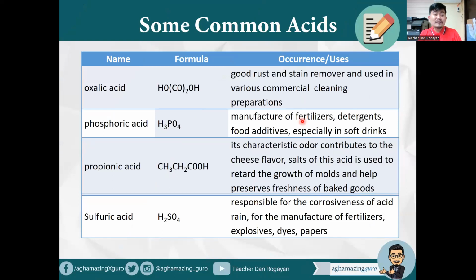Next, we also have oxalic acid, a good rust and stain remover used in various commercial cleaning preparations. We have phosphoric acid, H3PO4, used to manufacture fertilizers, detergents, and food additives, especially in soft drinks. And then we also have salicylic acid. Propionic acid has a characteristic odor contributing to cheese flavor. Salts of this acid are used to retard the growth of molds and help restore freshness of baked goods. And sulfuric acid is responsible for the corrosiveness of acid rain, and is used to manufacture fertilizer, explosives, dyes, and paper.